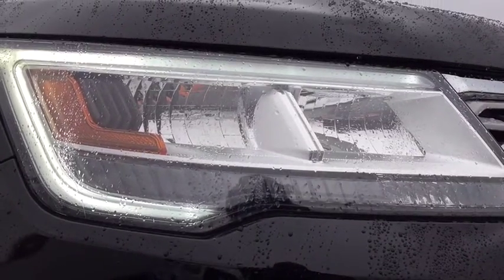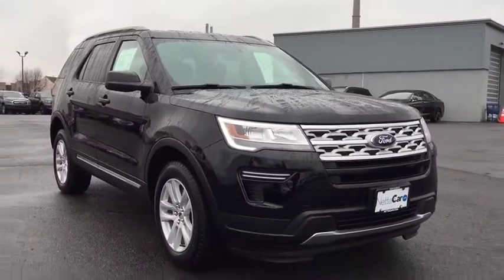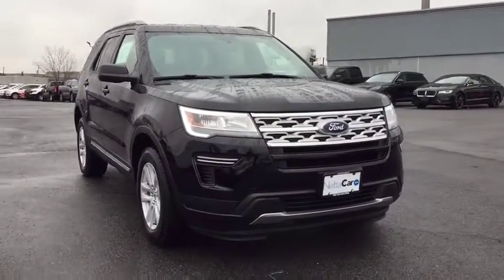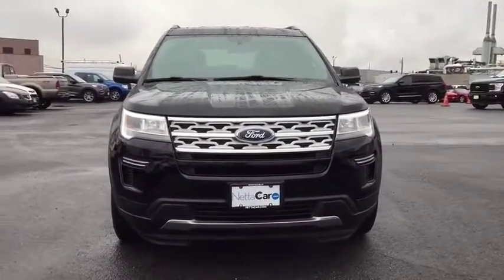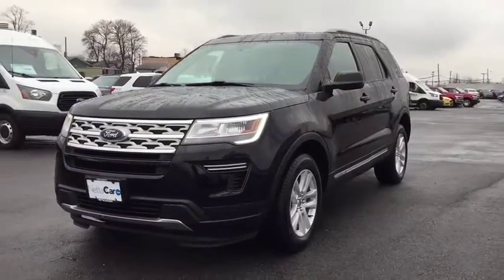You are going to love the 2018 Ford Explorer. You've got a lot of capabilities to call on in a Ford Explorer. Don't underestimate your choices. This vehicle has less than 20,000 miles. Here are some of this vehicle's great options.